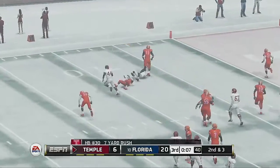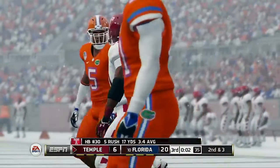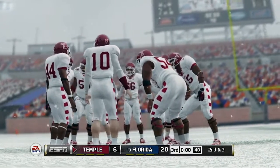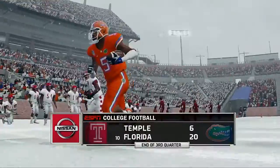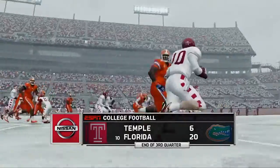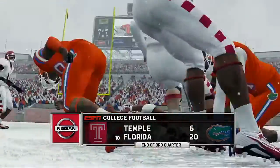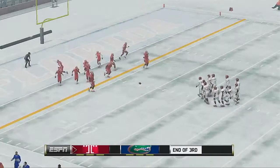They give to the tailback. Nice run to the outside. That's a gain of 6 on the play. That'll bring up second and 3. So at the end of 3, the Gators lead 20-6. Back in this very pivotal fourth quarter.